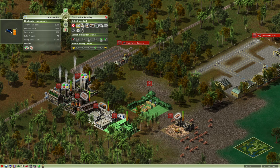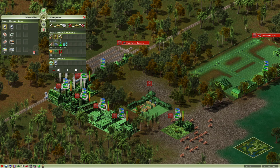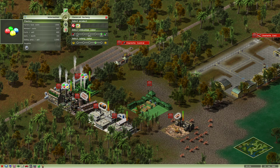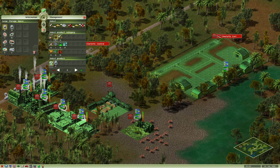How many electronic components do we have? 7.5 a month. This is just going to eat up gobs and gobs of plastic, so I need to be making quite a bit more plastic. How much do I have in storage? Not a lot. Let's go ahead and pick up some production here. Do a little tweaking. I want to be sitting on plastic as much as possible, like the finished goods.